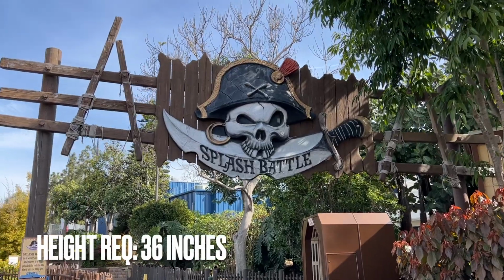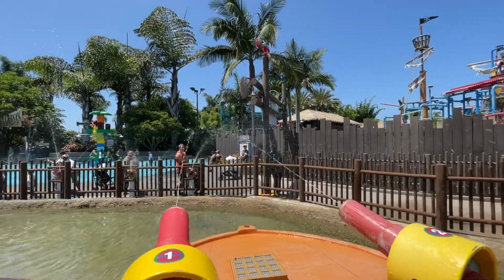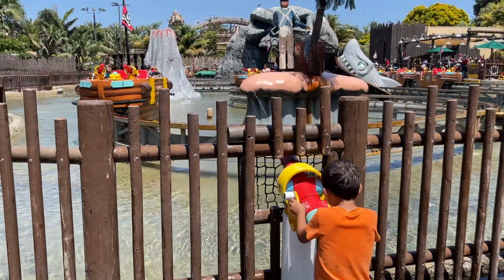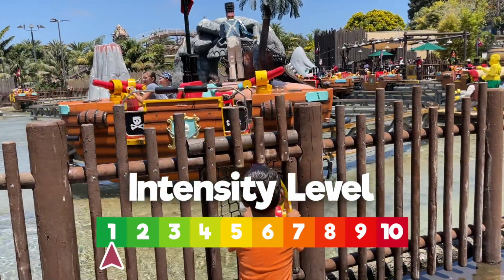Right next door to Pirate Reef is Splash Battle. This is a slow-moving attraction that gives you a water gun and allows you to spray other guests both on and off the ride. They also have water cannons for off-ride guests to fight back. It's not intense at all, though, unless you're afraid of getting a little wet.